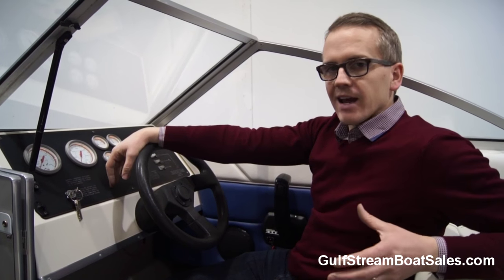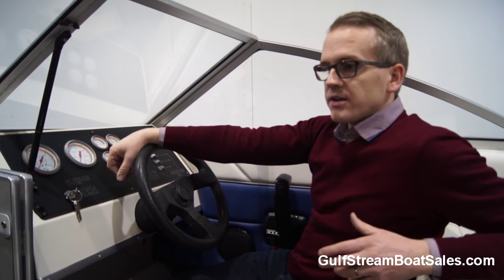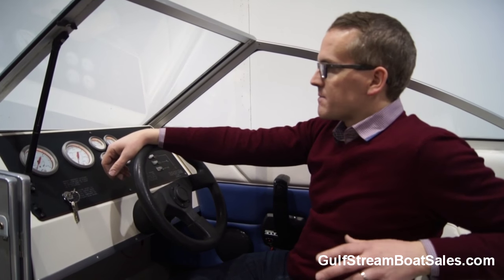Now, it was a 1999 one, but it was basically the same boat, same hull. And the owner of that used to use it off the coast of Galway, and he was out around the Aran Islands and things in it. And it performed flawlessly for him. So it is a really capable little sea boat if you're planning on using it in the sea.